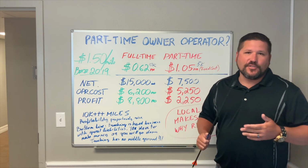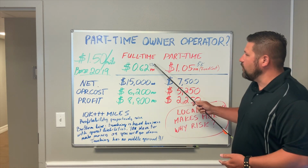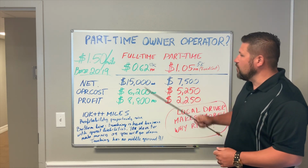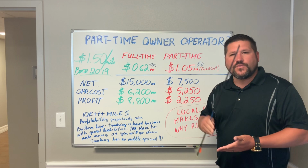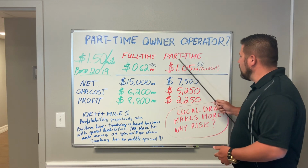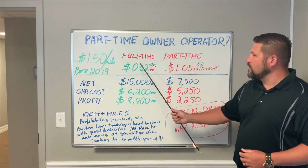Don't blame me, just blame the numbers. Now that we've actually got something in front of us, we've already established the guy runs 10,000 miles, and this is his cost per mile. That's his truck payment, his fuel cost, his maintenance funds, all that's included. We also did the breakdown for the guy that ran 5,000, because a lot of these things are fixed costs. They don't change between this guy and this guy.